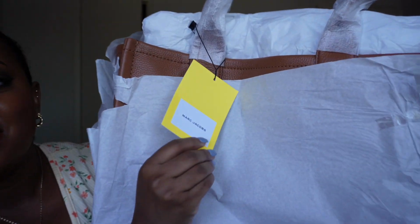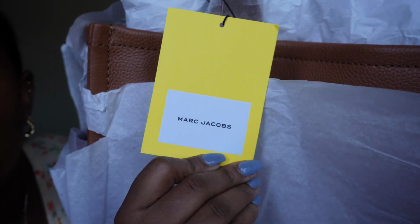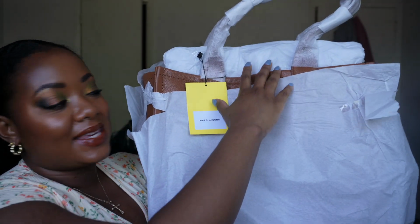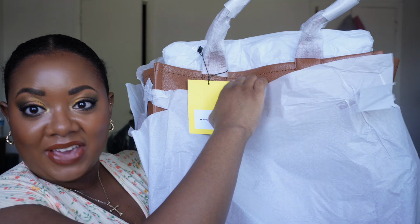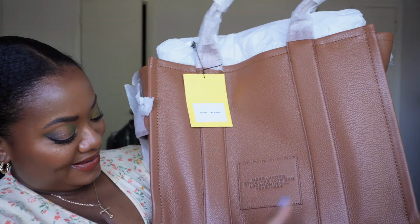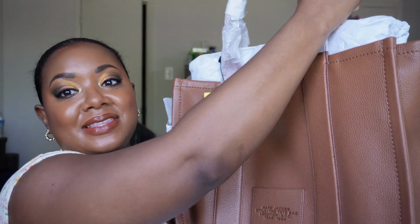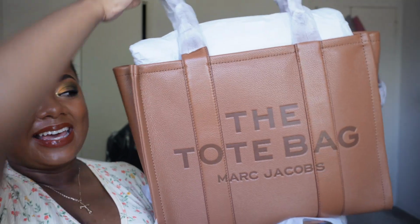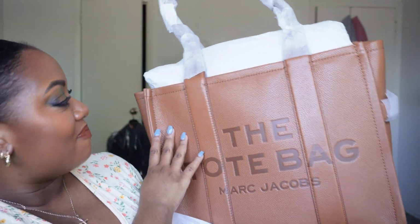Just a quick sneak peek, I got something from MARC JACOBS. You can probably guess what this is, but let's unveil. Oh, this is pretty. So that's the back. Turn it around. Yes! Oh my god, isn't it beautiful?